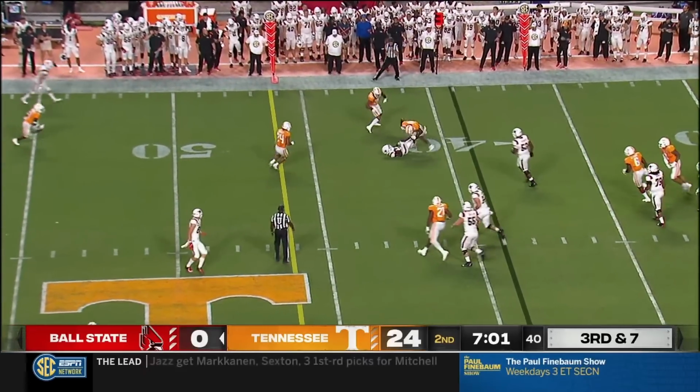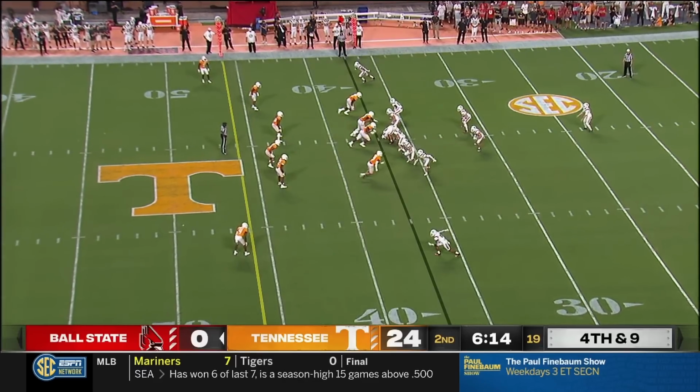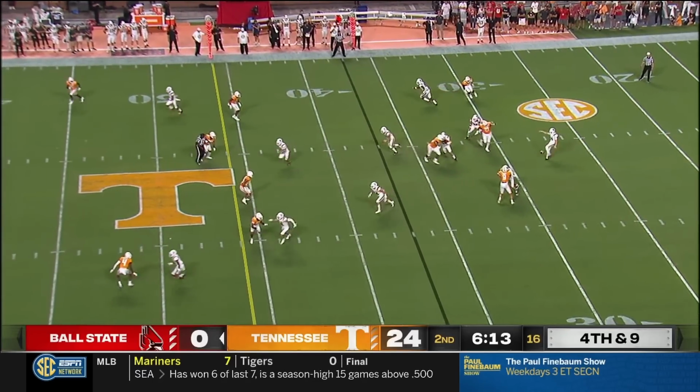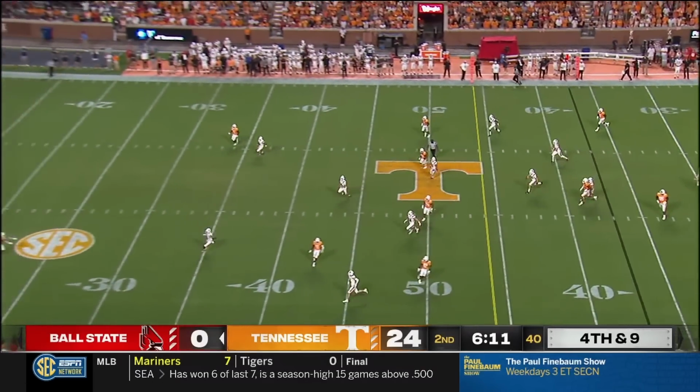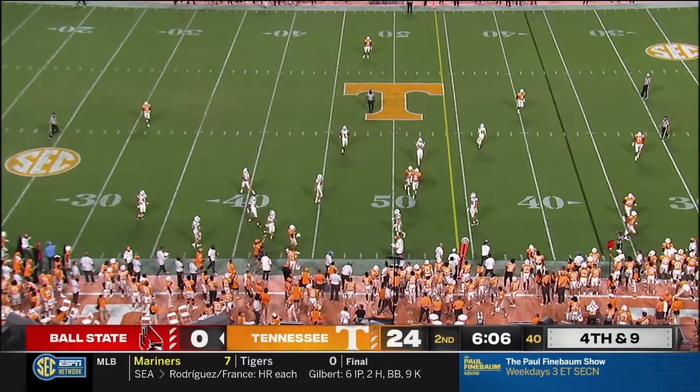Quick hitter to the outside and a big hit late on Ja'Shawn Jackson. He was a baseball player. He's like, I went out there and scored a few touchdowns when I was 10 and then had a baseball tournament and never went back. Not a great punt. And that one will trickle out of bounds.